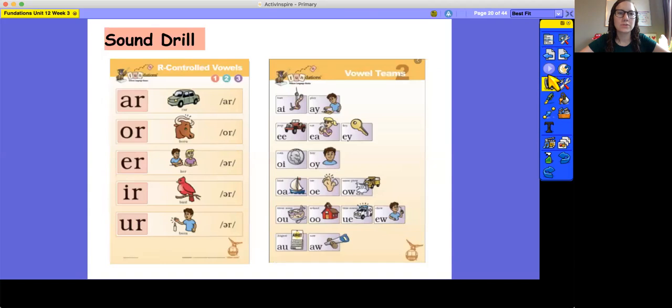And now our R-controlled vowels. A-R, car, ar. O-R, horn, or. E-R, her, er. I-R, bird, er. U-R, burn, er. And now all of our vowel teams.